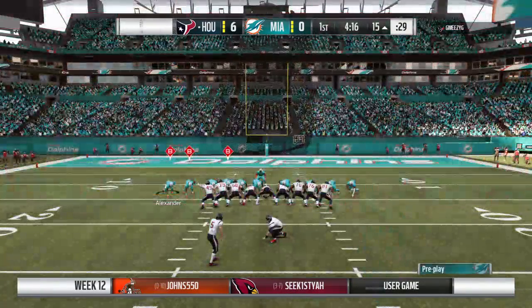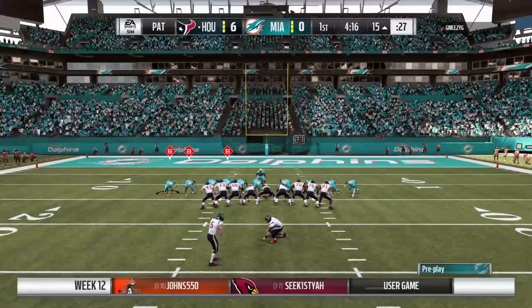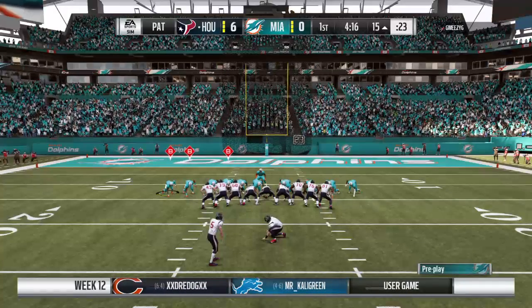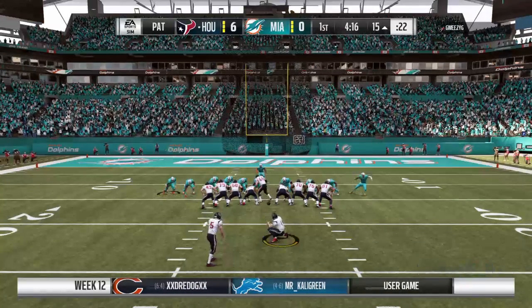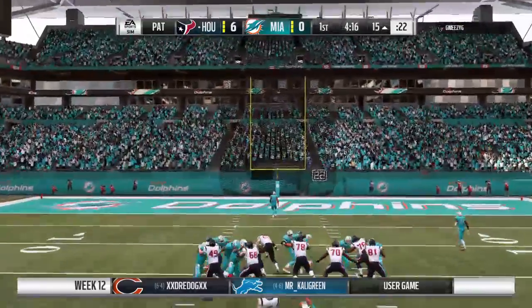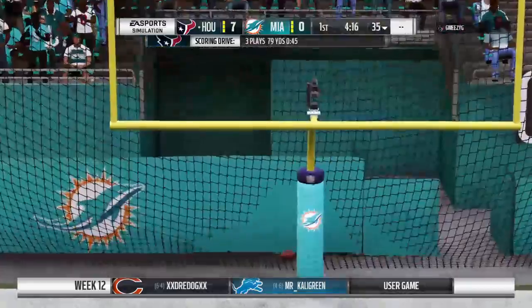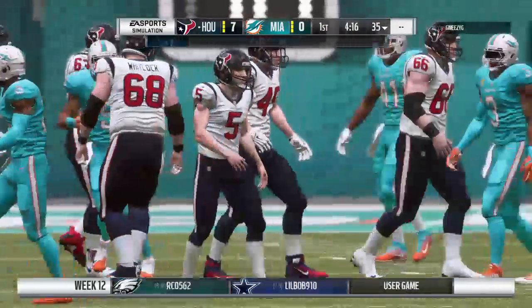The call is to go for one and kick the extra point. Extra point right down the middle. And it's now a 7-0 game.